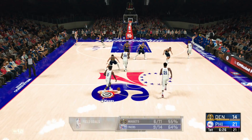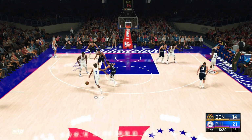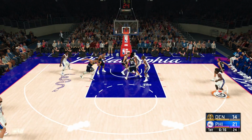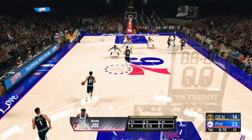And with all great passers, there are a couple of things they do well. One is they see a play or two ahead. They anticipate and throw the ball where it should be going, anticipating that. And the other thing is the timing with which they make their passes. It's usually right at the right time, the opportune time.